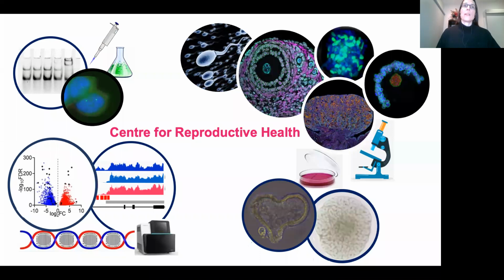And Patrick will explain a little bit more about these beautiful images that are on the slide. So you can see here on the right-hand side a number of images which are generated through some of the high-end imaging approaches that we have.